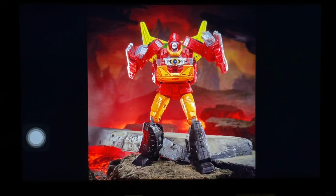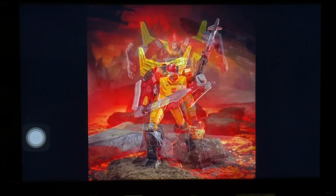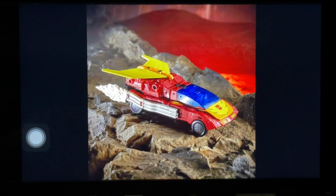Next up is more images of the Commander Class. Yes, it's been confirmed, the Commander Class Rodimus Prime. Look at that, the Matrix of Leadership. He's got a ton of accessories, including that sword. I was very surprised with that, looking great. The alt mode looks fantastic, definitely a G1 alt mode. And you even have that smoke effect for the car mode.